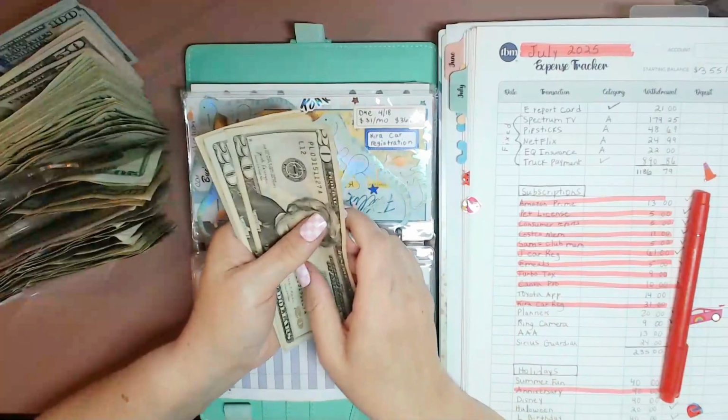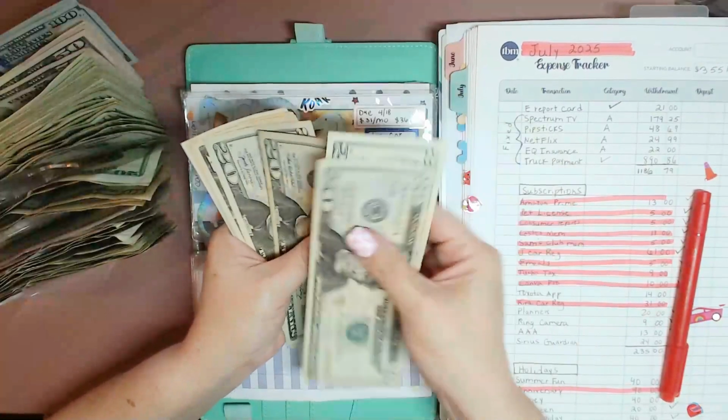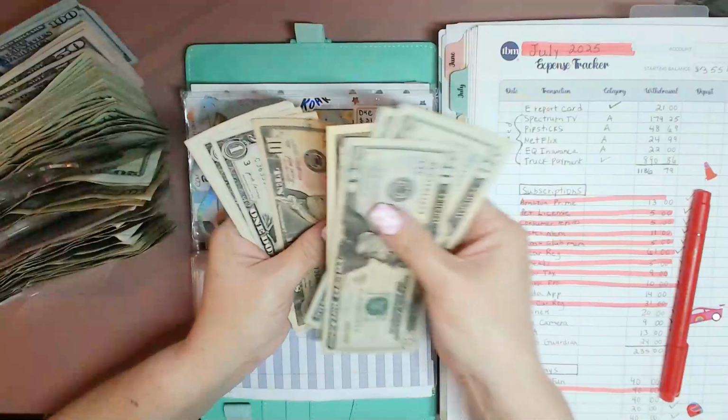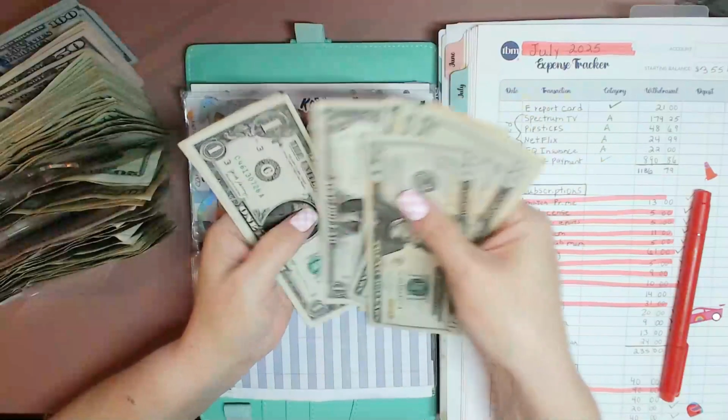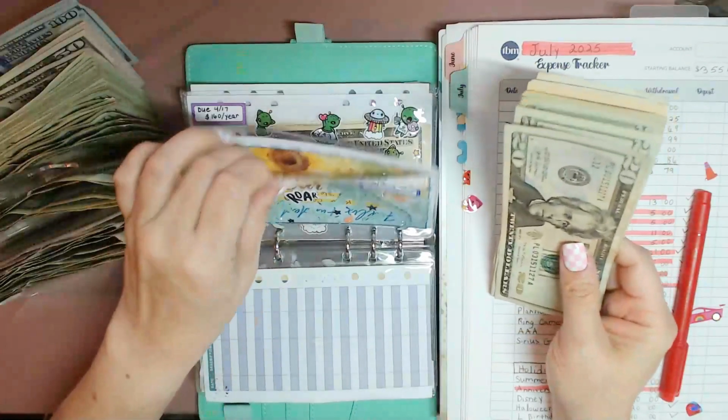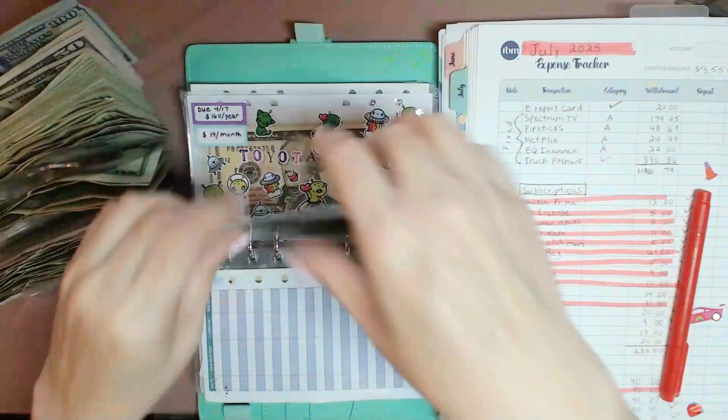Okay, so my car registration has 20, 40, 60, 80, 90, 100, 110, 120, 21, 22, 23, 24. So $124 for my car registration due in April.